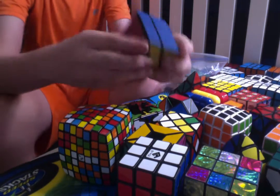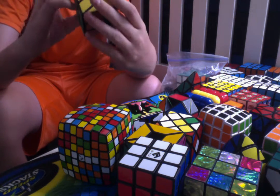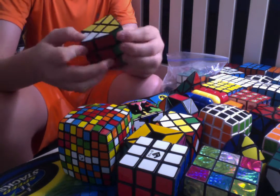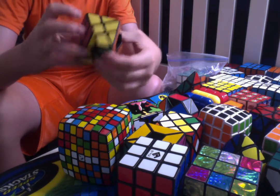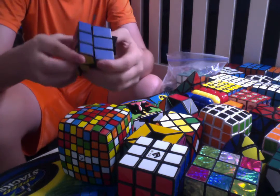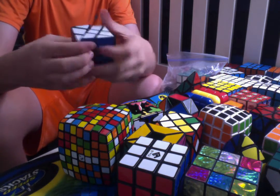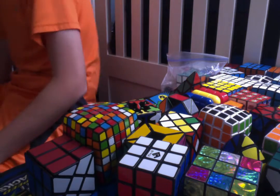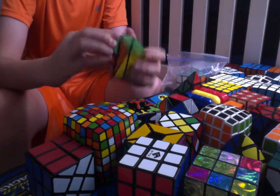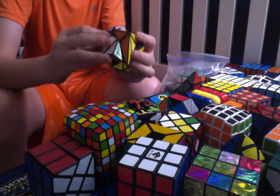This is a YJ windmill cube that's missing one cap right there, and it has textured stickers. Really nice. First I thought they were tiles, but they're actually just stickers. And this cube, when did I get this? I think during January or February, I'm pretty sure I got this during January this year, 2016. This is an Axis cube that I got, I think, early 2014, sometime then. Maybe April or something.